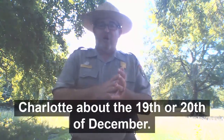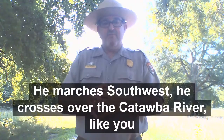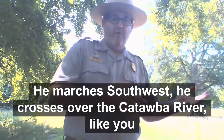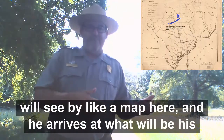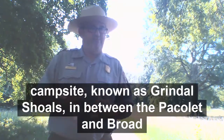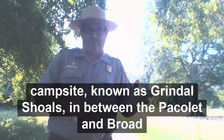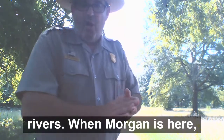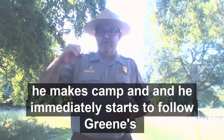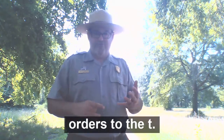Morgan leaves Charlotte about the 19th or 20th of December. He marches southwest. He crosses over the Catawba River, like I usually see on the map here, and he arrives at what will be his campsite, known as Grindal Shoals, in between the Pacolet and Broad Rivers. When Morgan is here, he makes camp and he immediately starts to follow Greene's orders to the T.